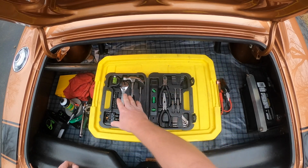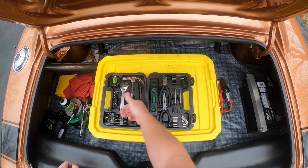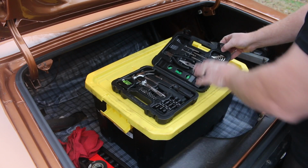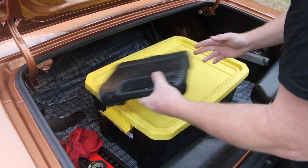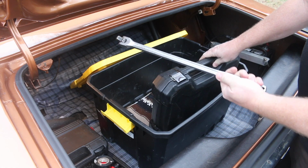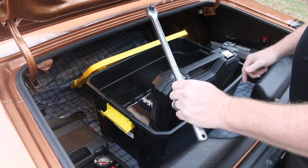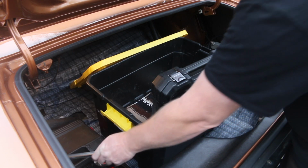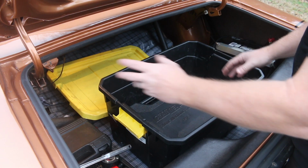You have a screwdriver set in every one of these kits. These things are 30, 40, 50 bucks, depending on how aggro you want to go, but a good, useful, generic tool kit is always gonna be worth its weight. The big breaker bar, this is what I was telling you guys about. You're never gonna not need it, especially if you gotta change tires, you gotta break them loose. You're gonna need this.